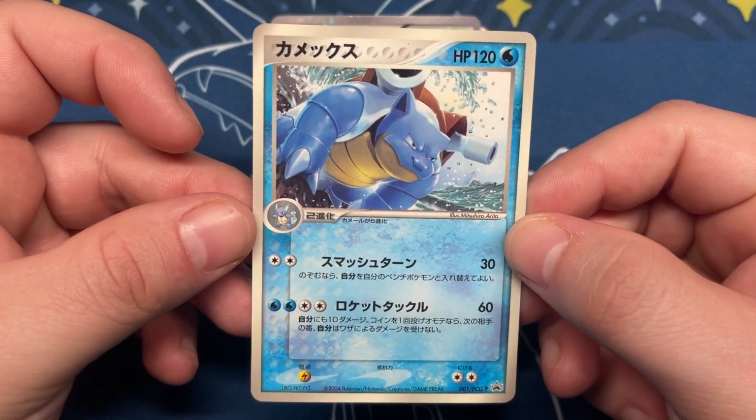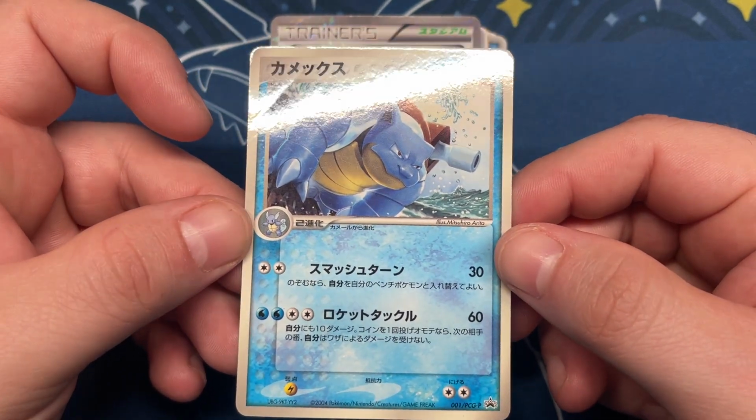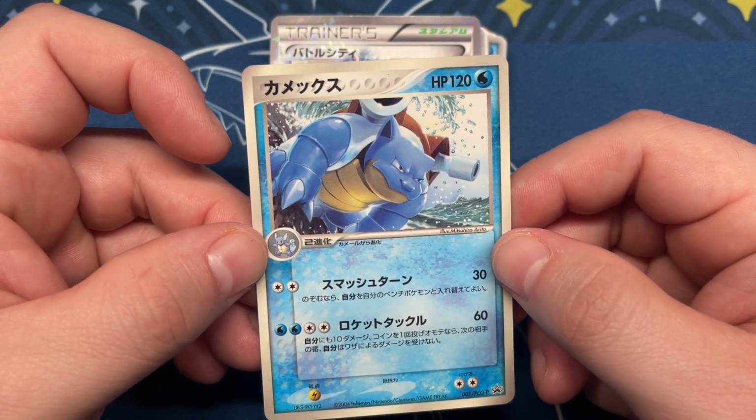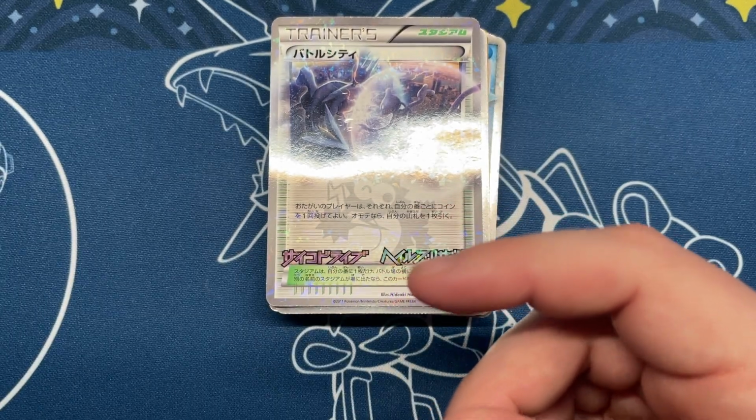Again, it's tougher for me to see when I'm looking down through the camera, especially the way I have the camera angled so there's less glare. It just makes it tough for me to see exactly what's going on. When I look under the camera, I can see it, but it makes it kind of awkward when you do that. Again, heavily played on the Blastoise.